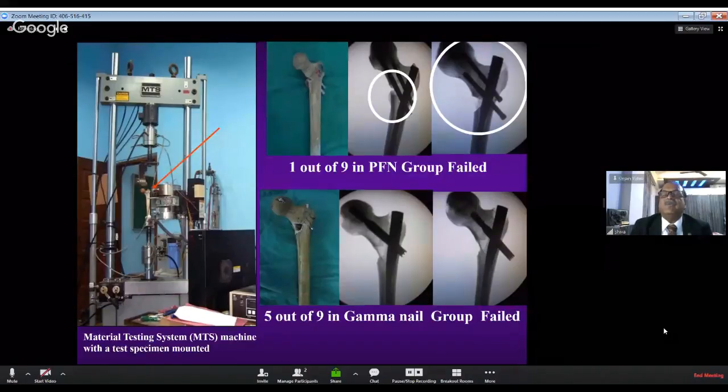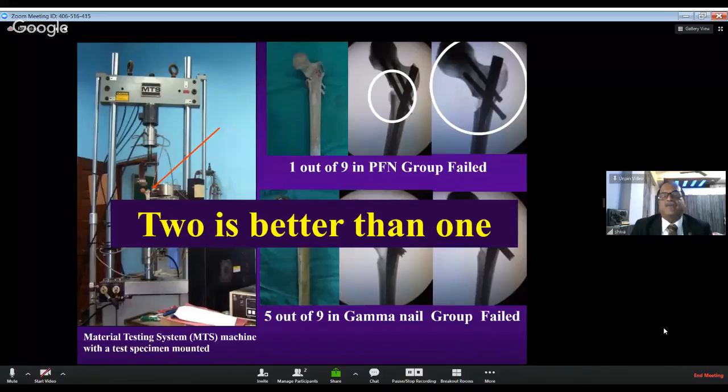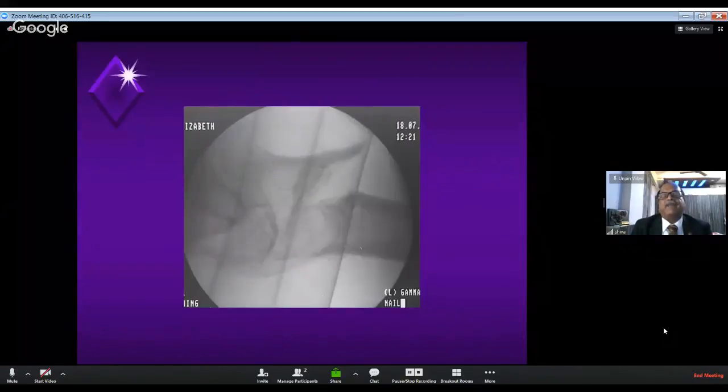So if you are good at doing surgery, if you are able to pass two screws beautifully, then it cannot be anything worse than a one-screw system. So always try to put two screws, and there is nothing better than a two-screw system when compared with a one-screw system. So always two screws are better than one screw. That's the first reason why I say that PFN is better.